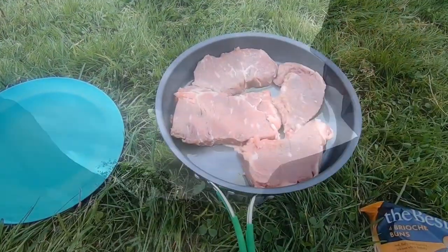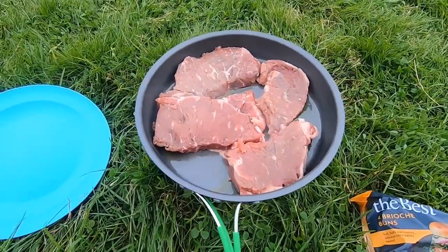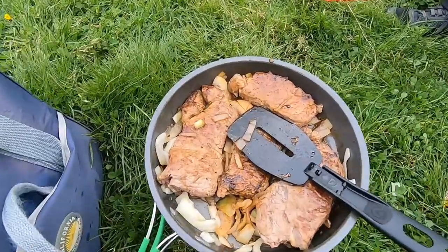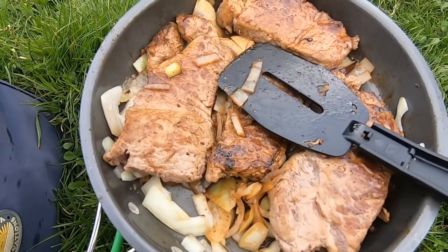So next up, dinner. The tent's set up, we'll get the beds made up and then we'll get the dinner on. Tonight we're on the steaks, we're on the steaks. Lovely! Steak and onion and beer.